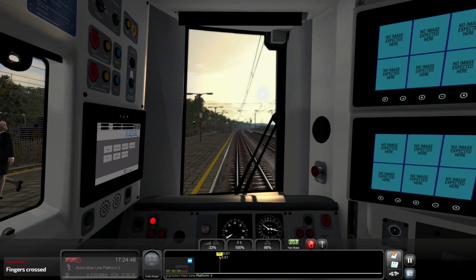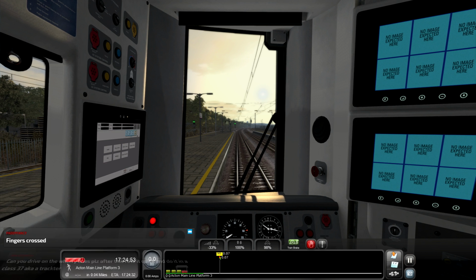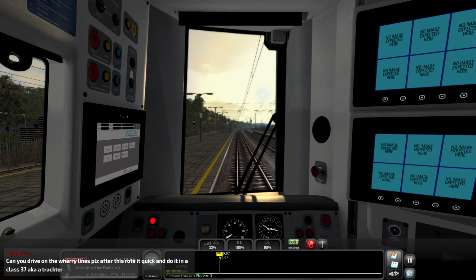So there we go. I'd like to see more electrification, like electrification of the South West Coastal route as well, please. That'd be nice.